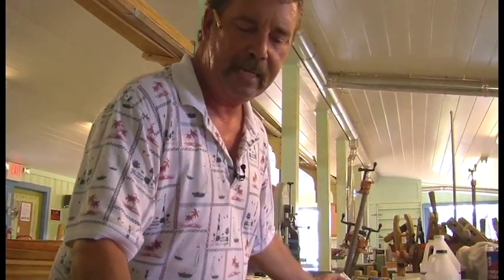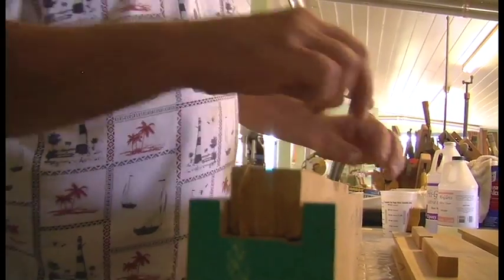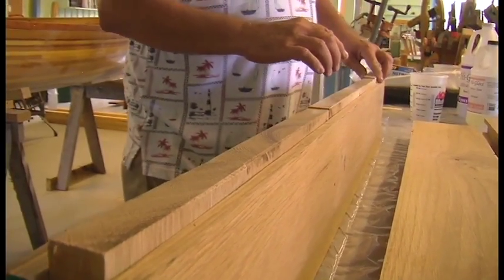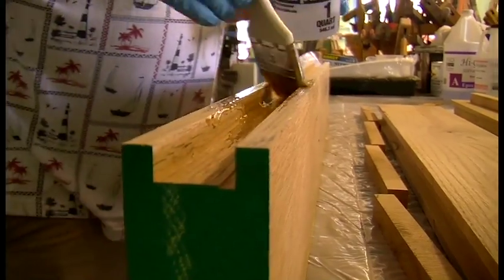I'm making the spline out of the same material. This is white oak, an outstanding boat building wood. And what I'm going to do is take all these little pieces and glue them in like this, a two-part system. It's 2 to 1. Once I've activated the two parts and mixed it together, it will cure with unbelievable strength and hardness, giving our joint what we're looking for as far as many years into the future.